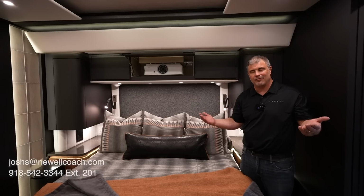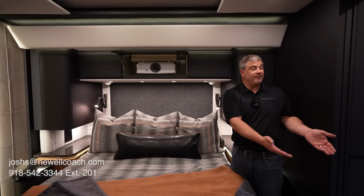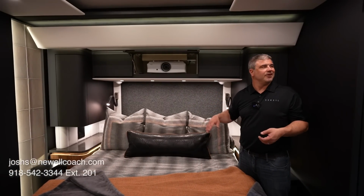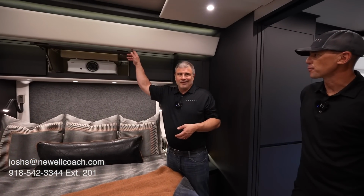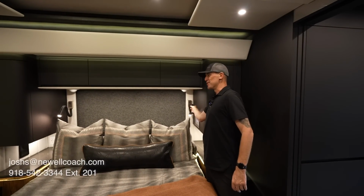If you heard us talk about it before, we give you two Bluetooth wireless speakers. Even though this coach does have a 55-inch TV exterior in front of the Aqua Hot, this is just something really cool, just in case you want to entertain the campground. And this customer, you can tell by how cool this coach looks, he's a pretty cool guy, so he does a lot of entertaining. And talking about cool, these lights are super cool.